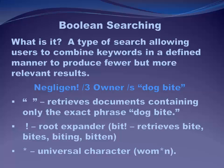The exclamation point, you see it up there in my negligence, is a root expander. So if I put BIT exclamation point, I'm telling the database to retrieve anything BIT with anything after it. So it's going to get bite, bites, biting, bitten.